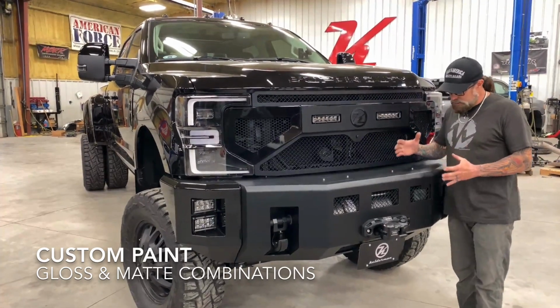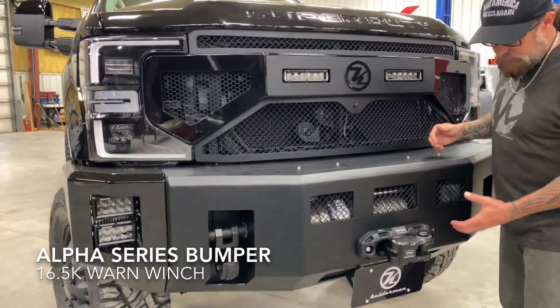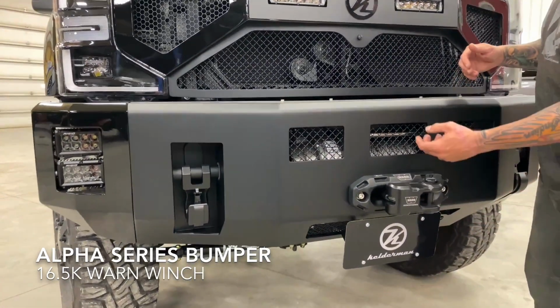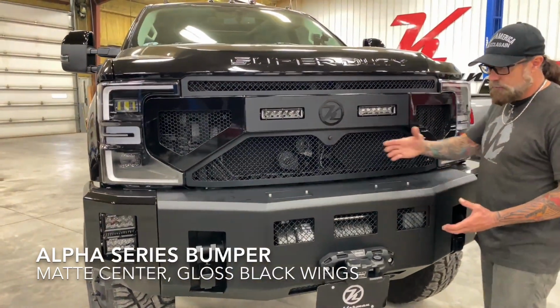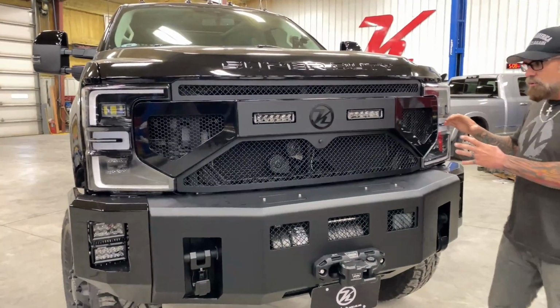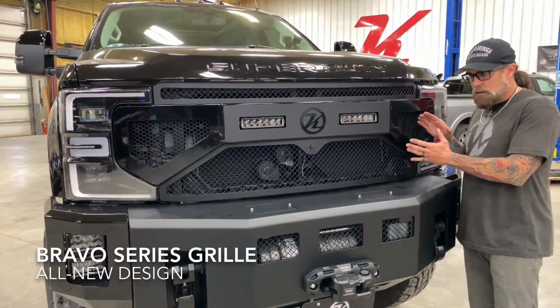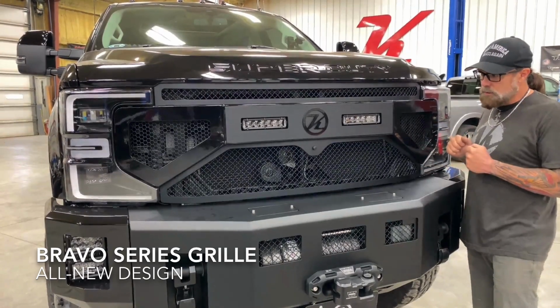So what we did here, we started with our Alpha Series bumper, and it's got a winch 16.5 with the synthetic rope. So we did a matte center section, and then we did gloss wings to really make this thing pop. The other thing that's cool about this has got our new 2020 grills that we just came out with.